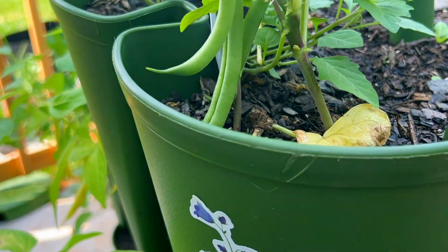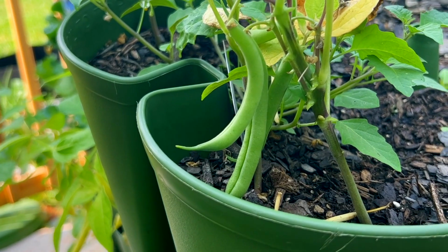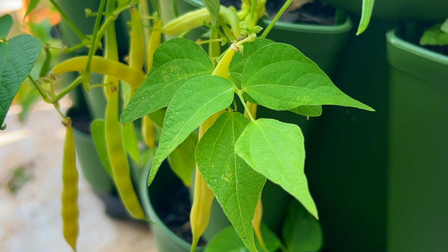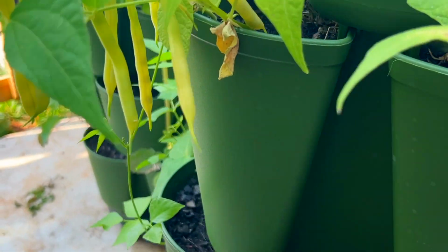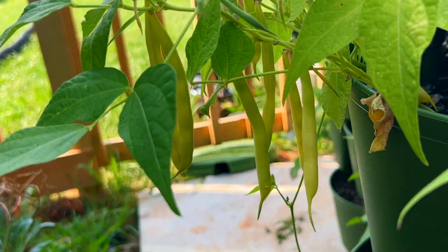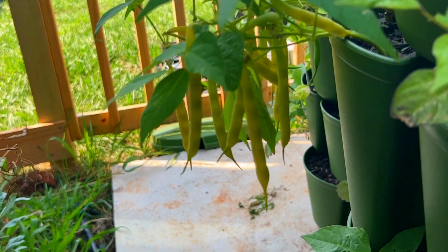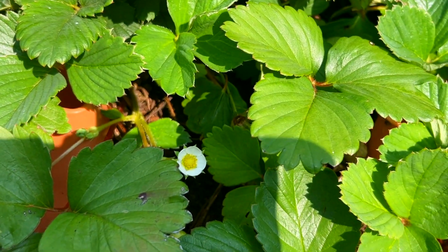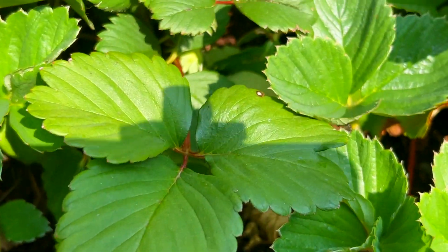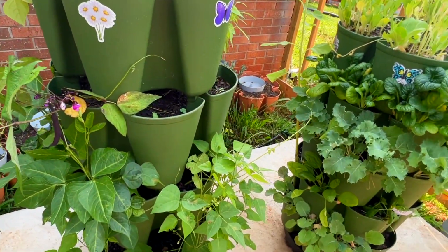I've got some more beans growing up here on the top tier, so that's pretty exciting. And look at these, looking good. Several more over here on this pocket. And these strawberries are starting to flower a little bit now. They produced some several weeks ago, and then they just kind of stopped, and now it's flowering again. This is the second season.